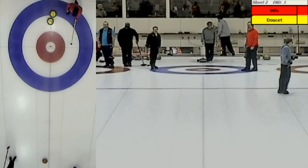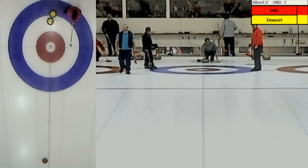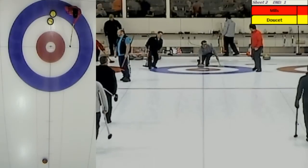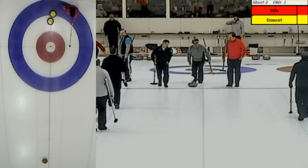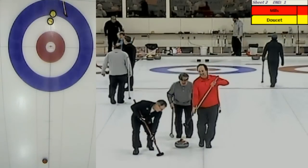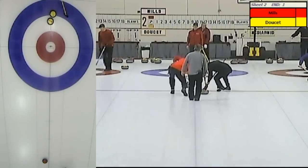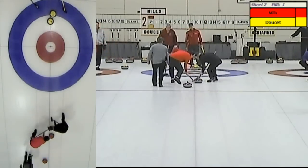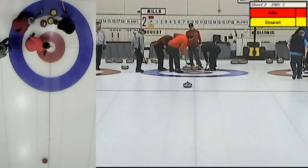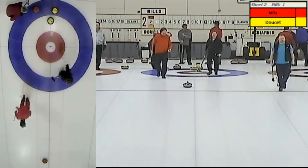Looks like we have two yellow stones already in the house, in the back of the house. Jeff's calling for about a hack weight throw down the ice. Move some of these back out. Line looks good. Weight looks pretty good. Just curls a little too much at the end and rolls out, leaving yellow still sitting one, possibly two.